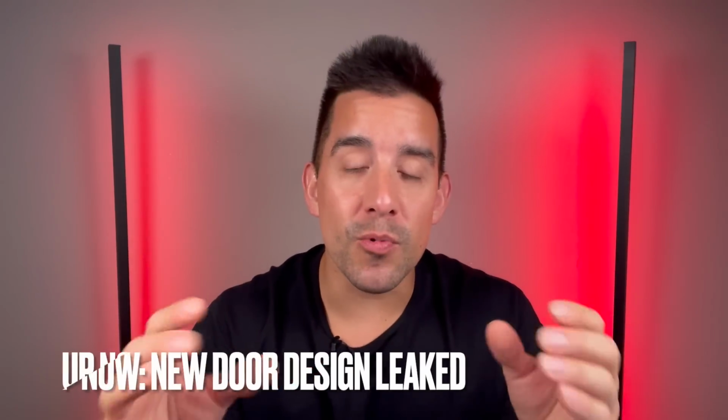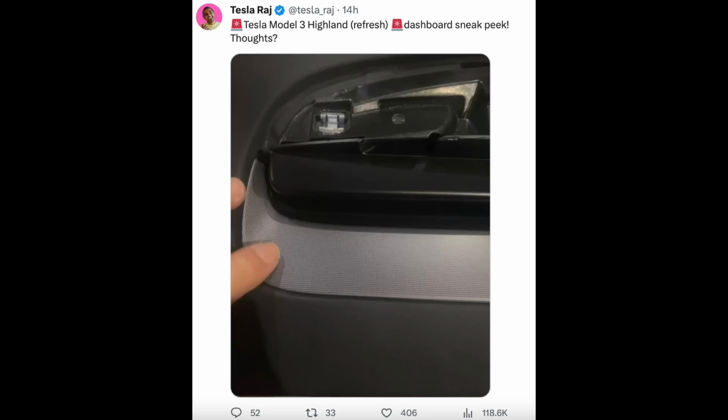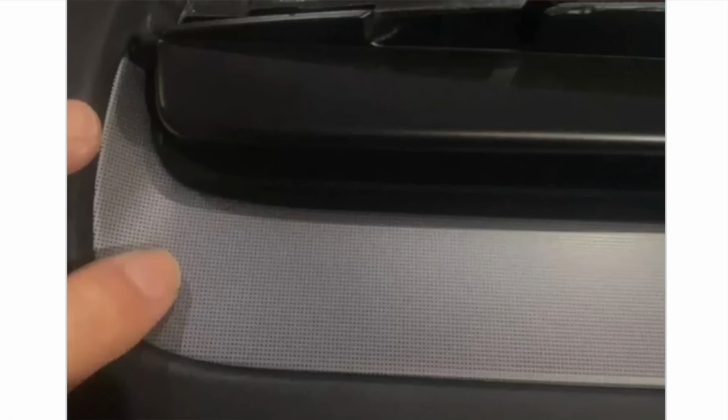A brand new look, one of the biggest pieces of news happening as far as interior changes. The big debate was, what will the interior changes look like? And in our last video, we talked about a brand new look of the dashboard. The first time we've seen the actual trim piece. Remember, the wood veneer is going away, replaced with a non-woven fabric. And now, for the first time, we see this non-woven fabric apparently on the brand new doors for the Project Highland. What do you think of this?